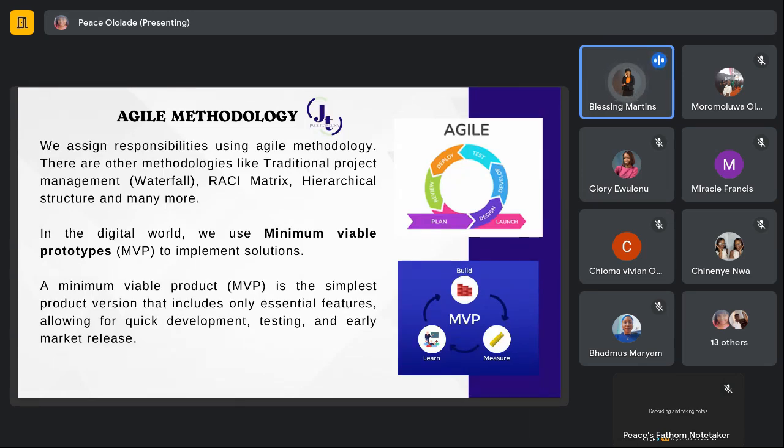Now, because we're in the tech world today, we must have heard of the word MVP, when it comes to implementing solutions and making your products. That is the minimum viable prototype. When we talk about MVP, it is the smallest version of a product. It is called minimum viable prototype because it entails the essential features, allowing for quick development and testing. It is the smallest version of a solution, of a product, of an app, but it has the essential features.